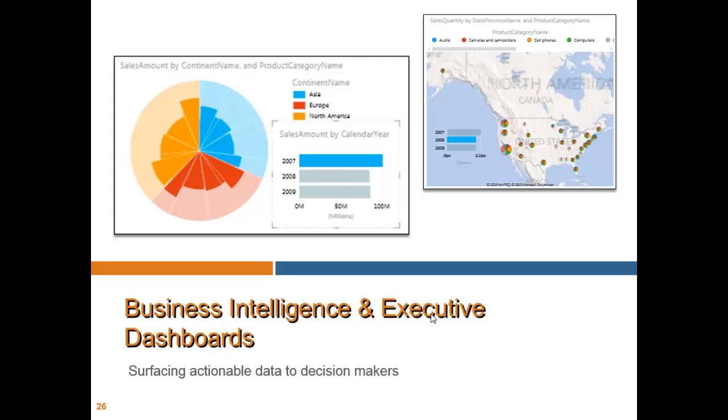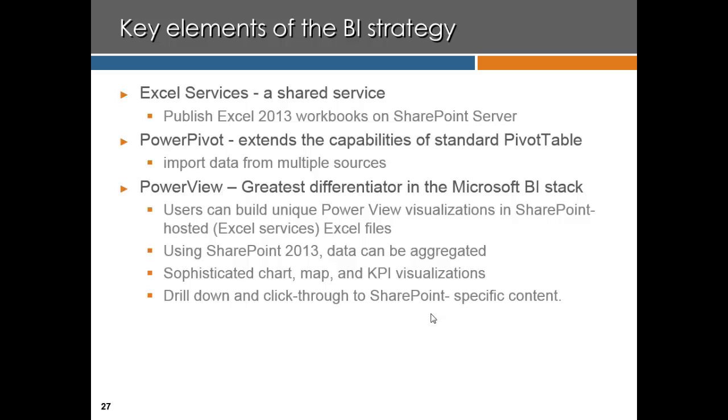Next key game changer is business intelligence and executive dashboards. I have spent a fair amount of time working at several public sector agencies, and what I have learned in the federal government is that business intelligence and dashboards are very important things. Being able to surface actionable data to business owners and decision makers is something that we do with a lot of frequency. Just about every one of our customers has a desire for a good splash page with good rich content that they can act on.